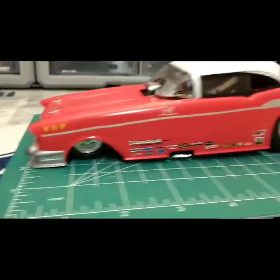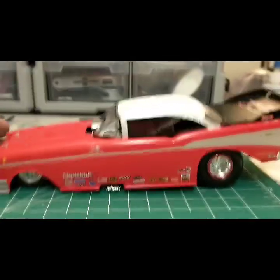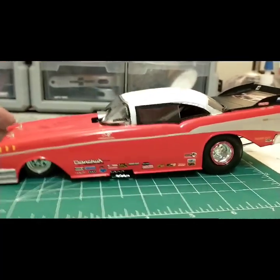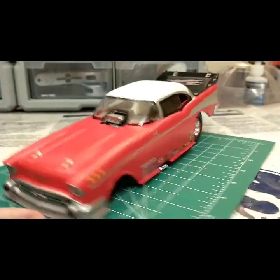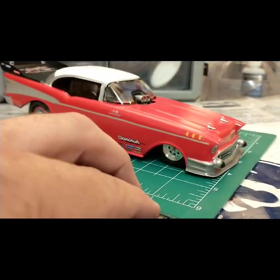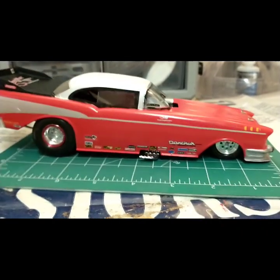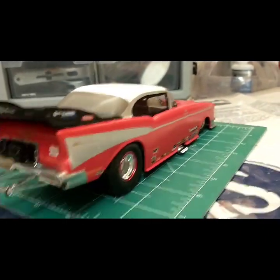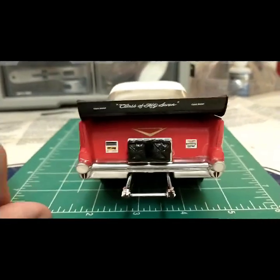So, here it is. Like I said, I did the paint scheme a little different. I kind of hit the car there. Did it the classic red with the white top. Sits nice and low to the ground. Looks very, very sharp. I think it looks pretty cool.